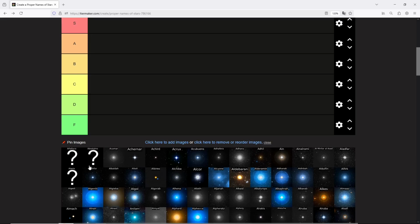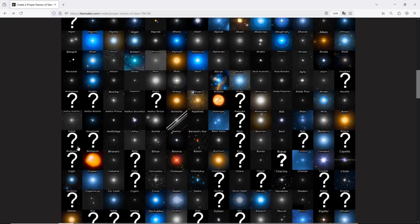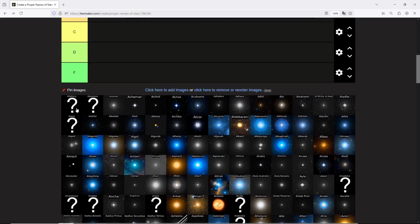Also, you might notice there are a couple that are question marks, and these are stars that while looking through the list, the reason these stars are named is because they've been found to have planets, exoplanets, orbiting them, but they are otherwise quite dim, so they don't really have images of them online. So as a replacement for that, I just included these question marks.